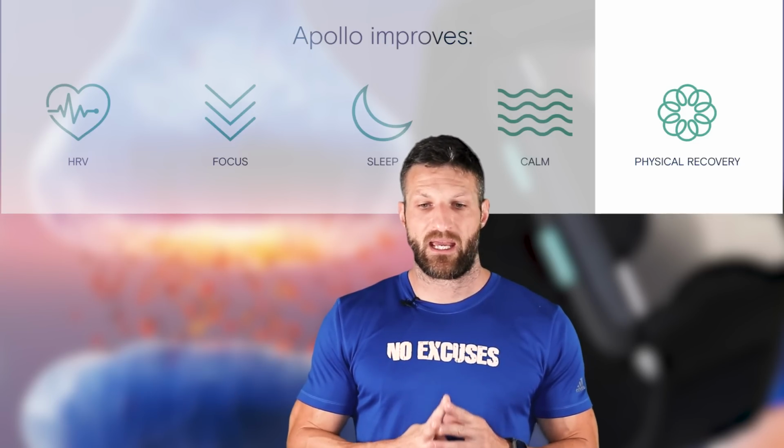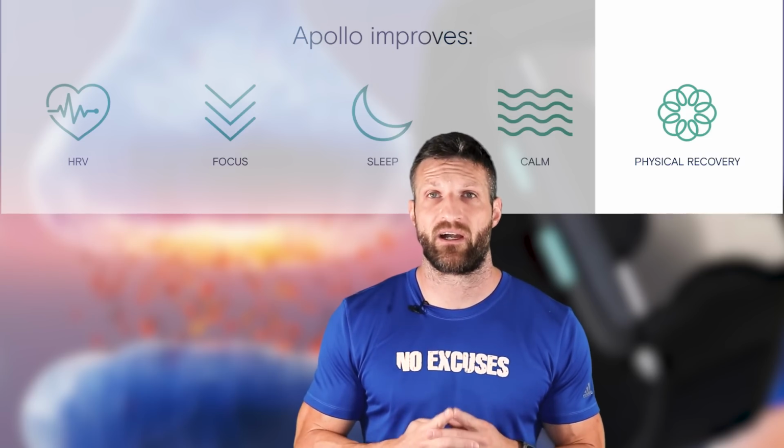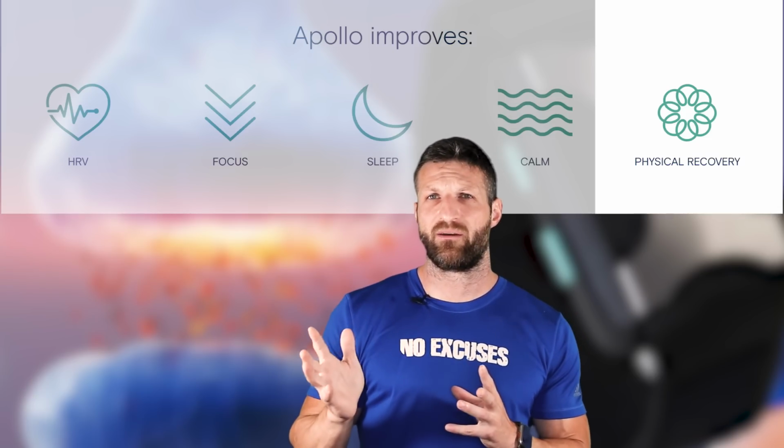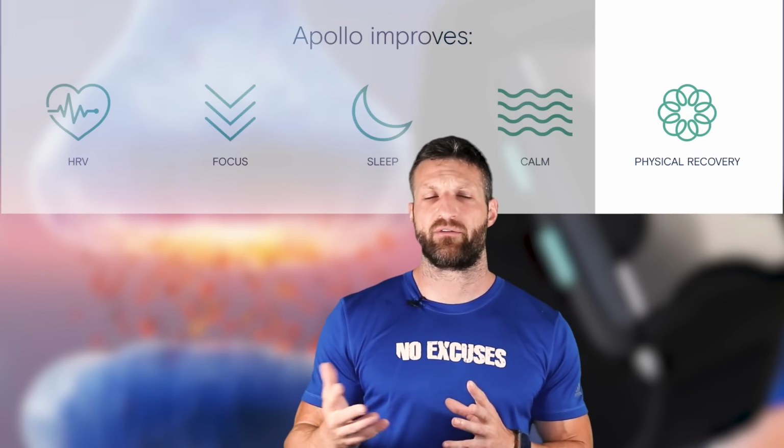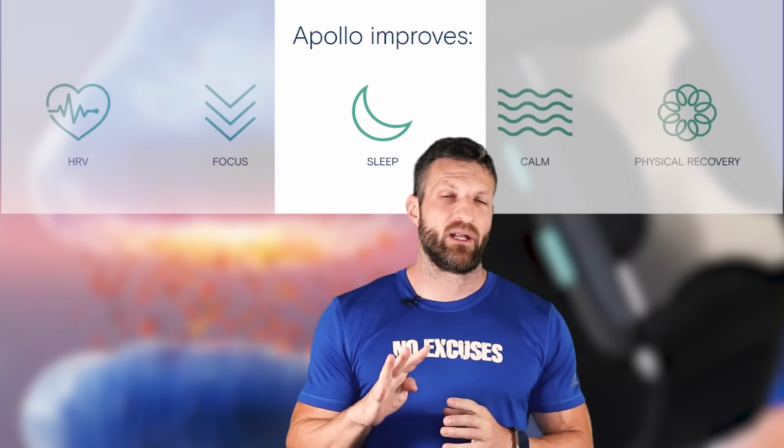Number 3 is enhance performance, exercise performance or athletic performance and recovery. And we talk about what that has got to do with the nervous system and HRV. And the 4th one is, can Apollo help you improve sleep? So those are the 4 benefits I want to dive into.